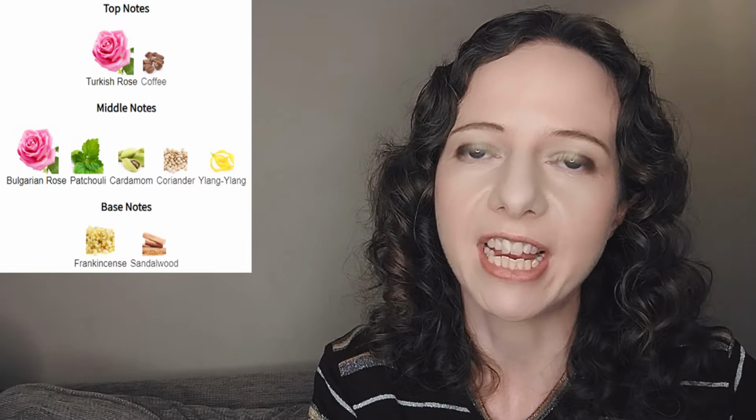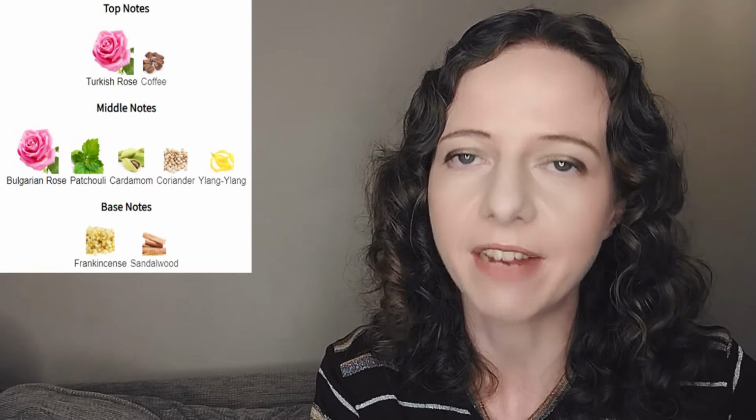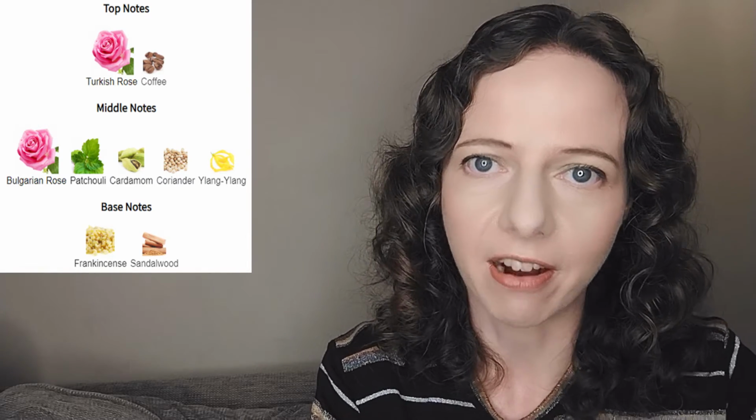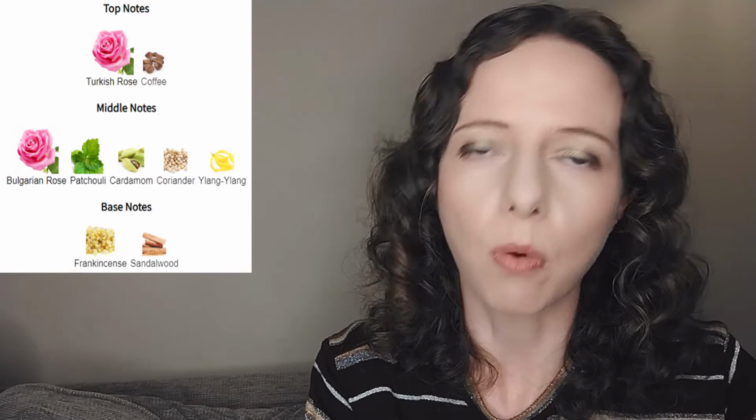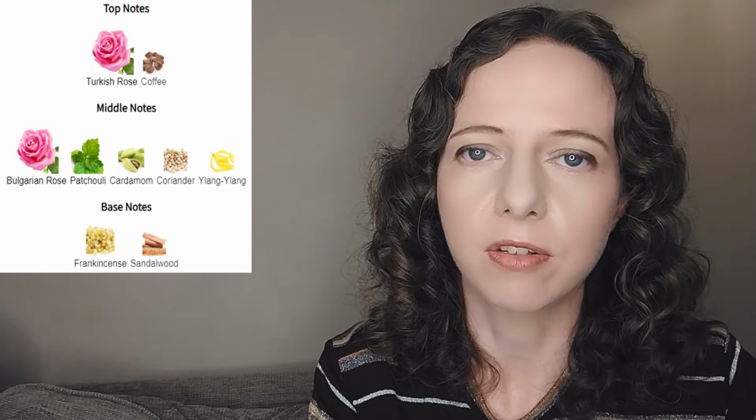So Café Rose, I think, is a re-release or a reformulation of an original fragrance. I was expecting coffee, and I was expecting rose just from the name. That was my first impression of what I thought I should get. But I didn't really get any coffee in this. So it opens with quite a strong, dry, almost vintage smelling kind of rose fragrance. And I think there's also something that's a little bit sort of citric.